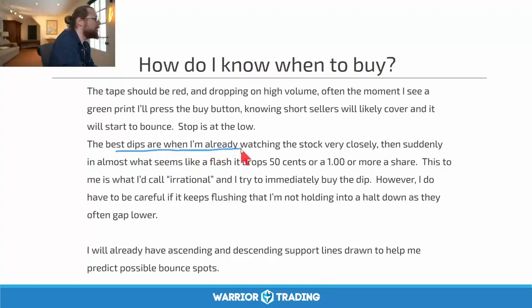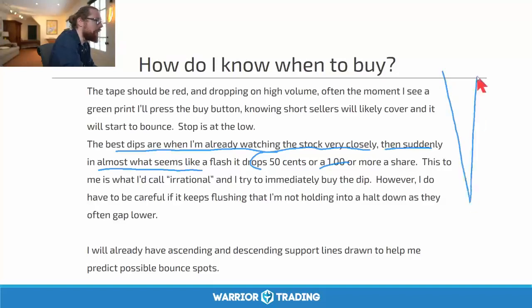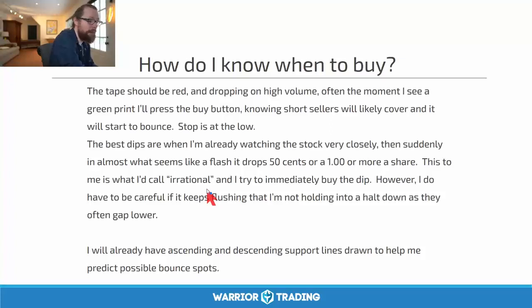The best dip trades are usually when I'm already watching the stock very closely, and then suddenly, in almost what seems like a flash, it drops 50 cents or $1 a share, and you're like, whoa, what happened? And then it recovers very quickly. So this is what I would often say is irrational. Stocks can be irrationally strong, they can be irrationally weak. So I try to sort of buy that dip right in the moment, and you'll see some examples where I'm very quick and I nail it, and other times where I'm just not right on.